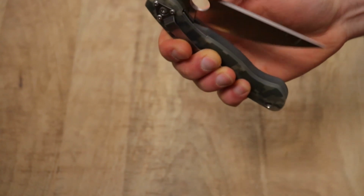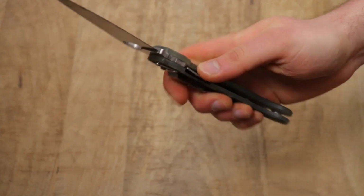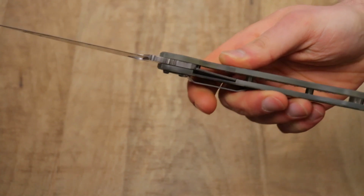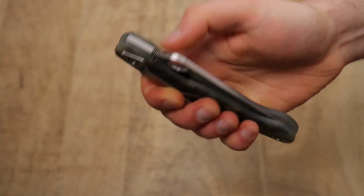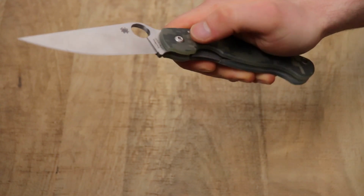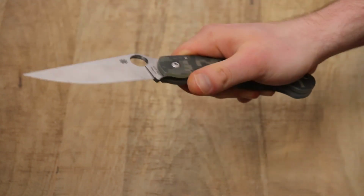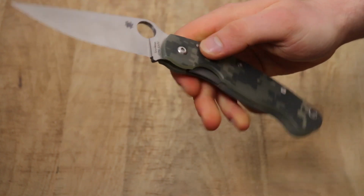Like I said, it's a big knife, it's also extremely lightweight, and it's also reliable. This is probably the best liner lock that I've seen on any production knife. It just works extremely well and also locks up pretty secure, and the knife is smooth at the same time. The Military is a classic for Spyderco, and this will probably always be in my collection. I do really enjoy using this.